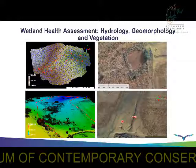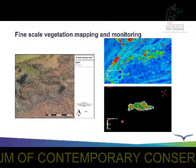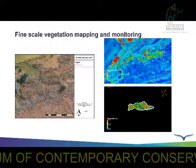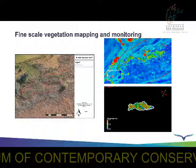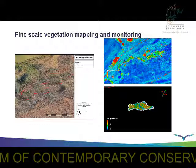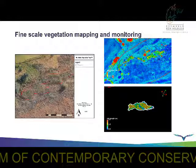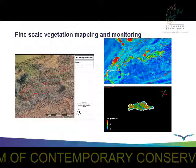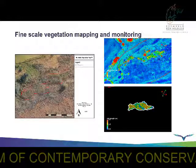So there's a lot of information in this. Then you can go to fine-scale vegetation mapping. So this is all your Phragmites, for example. You can go even further in a point cloud. There's all the different points. There's almost 700 points per square meter that we got from this imagery, from the photogrammetry. You can determine the heights of those Phragmites over time.